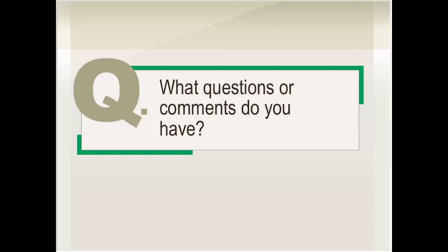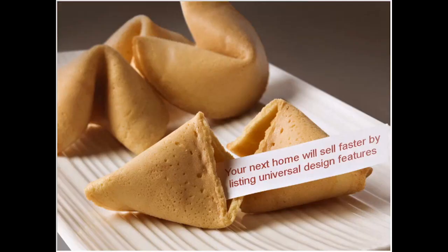Interesting. And what final words of wisdom would you have for realtors as they're working with buyers and sellers on properties over the coming years? On the screen right now, I think says it all. I made this fortune cookie for your attendees today. I think they're going to sell faster when you do these listings and put things in your MLS documents.